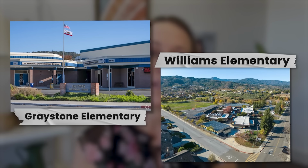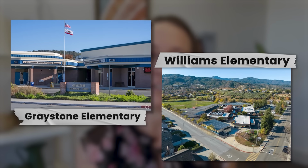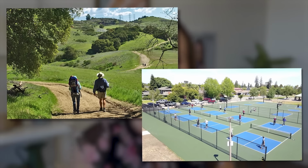People that live in Almaden Valley are gonna be tech families because once again, it has very strong public schools that are rated really high that draw families in, and that outdoorsy sports-oriented culture.